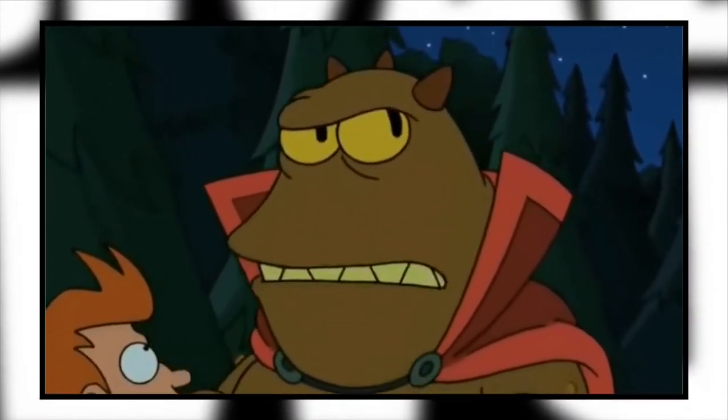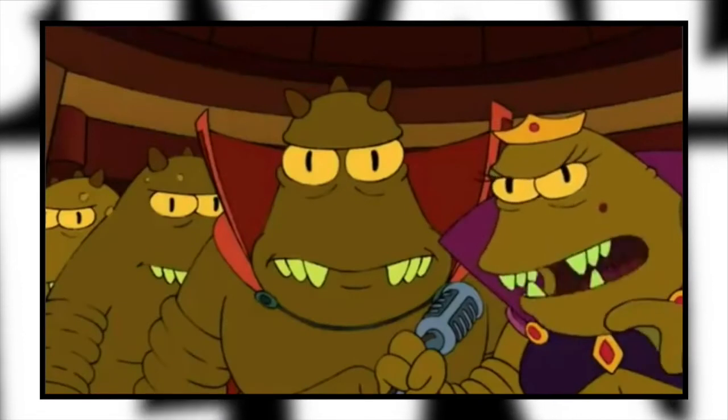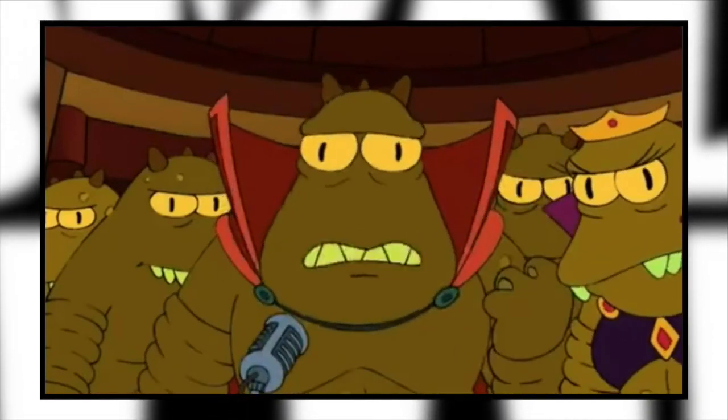Omicron Persei 9 is another neighboring planet of Omicron Persei 8. It was also first mentioned in the episode When Aliens Attack.